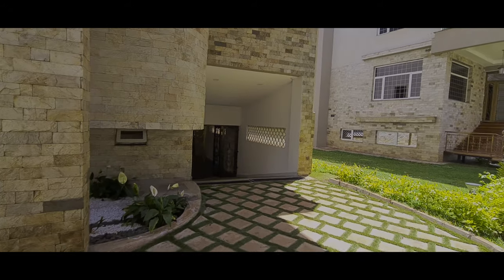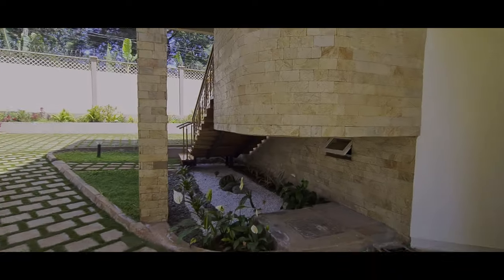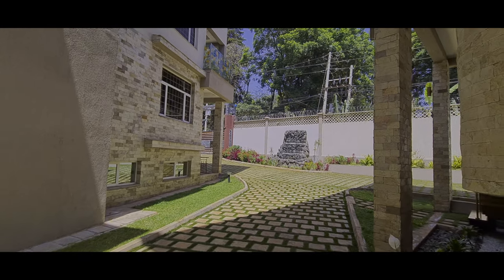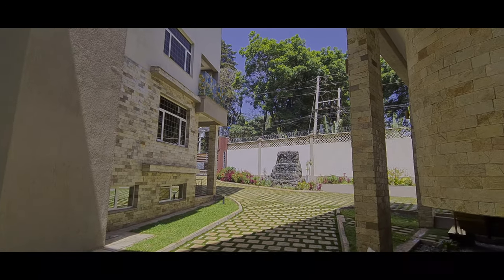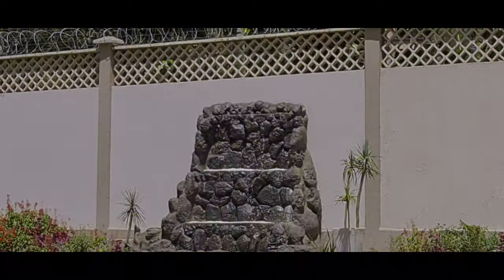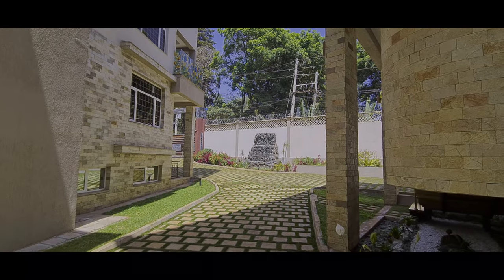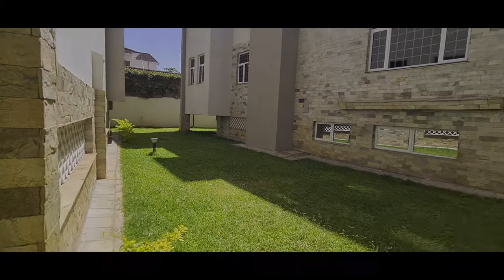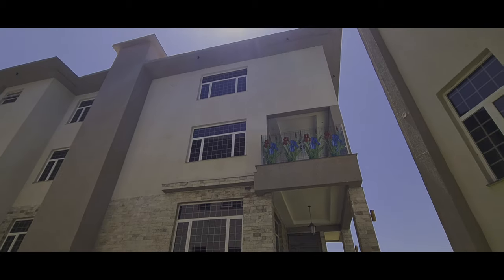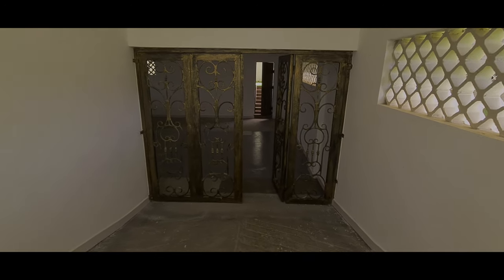The basement is here. You can see now. The waterfall. Then the basement, and then the garden. Yeah. So this is the neighbor's house, this one. So first let me take you to the ground.